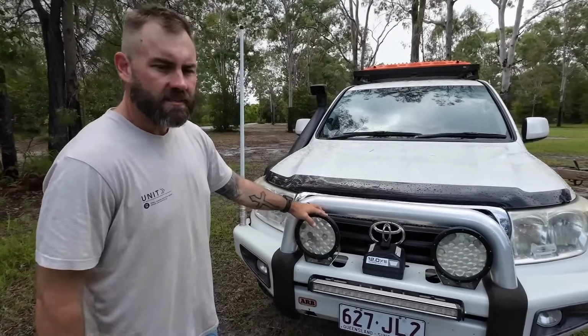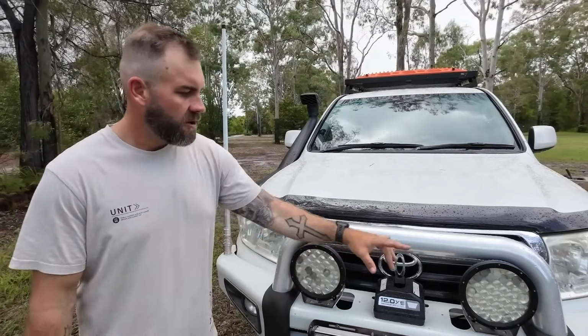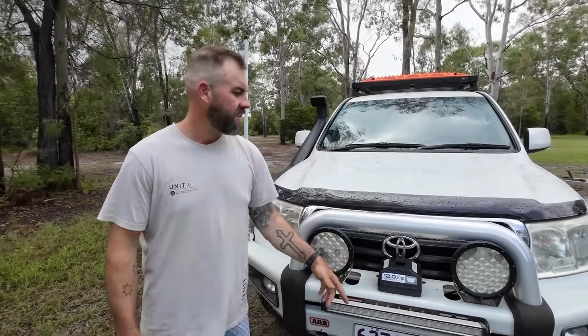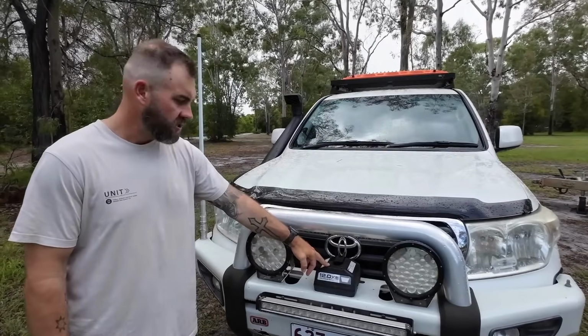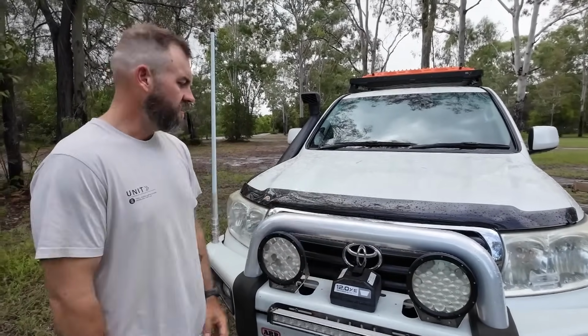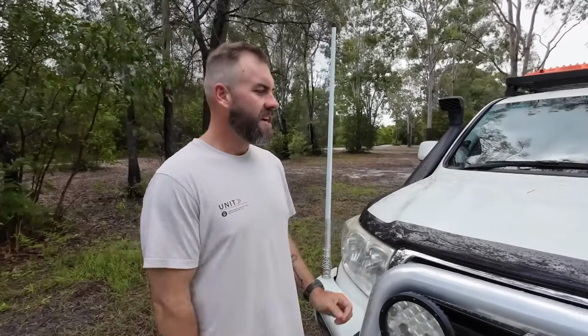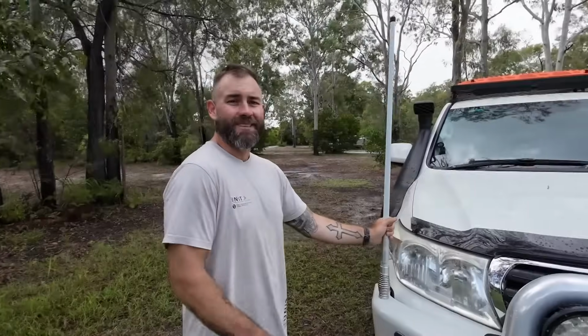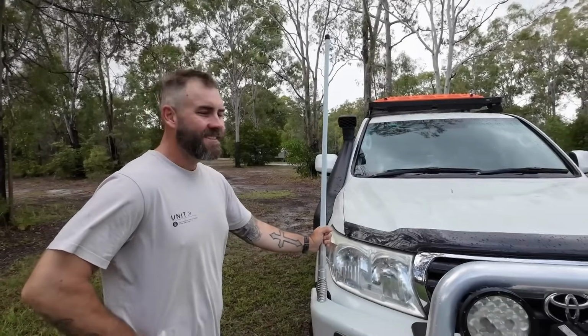9-inch spotlights. So I managed to finally figure out that these do work. The two spotties work. Only half the light bar works. That's fine. That's easy change. Come with a 12,000 pound Warn winch, which is epic because I would have put a winch on it anyway. Bonnet protector, standard stuff. Another thing I don't usually like on white cars is white aerials, and I actually think it looks good. It's a biggie, isn't it?